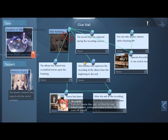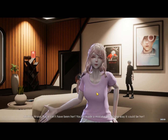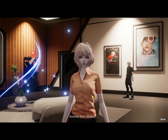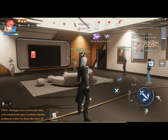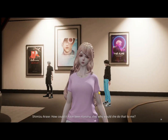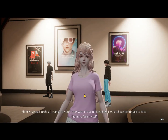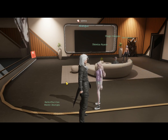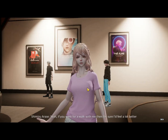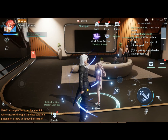Now, after you exit the clue wall, there will be several notifications from the NPCs. Just continue speaking with the NPCs. And afterwards, you will receive a notification that you need to choose on how you will interact with the certain NPC. So afterwards, just select "let me have a walk with you" on this option. Then just continue clicking on the NPCs with the different pop-up notification for the quest.